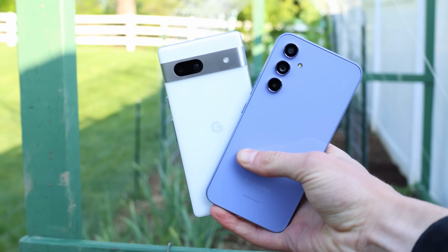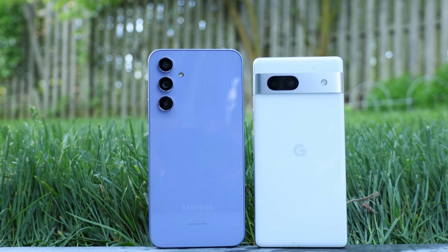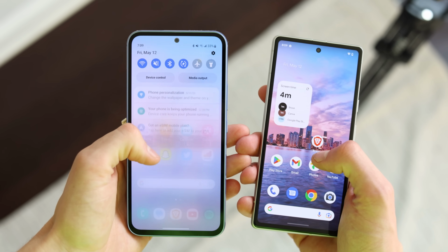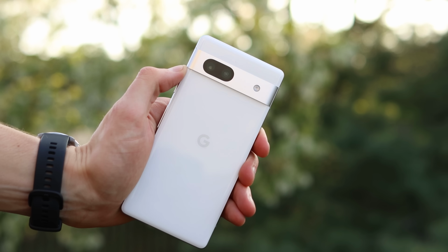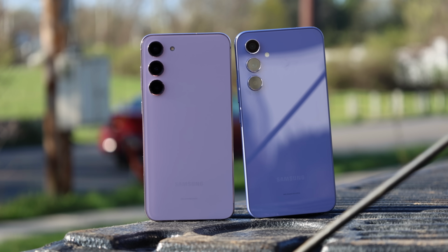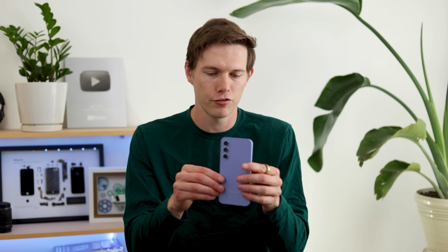Now I want to start off with the design of these. First of all, they are both IP67 water resistant, which is fantastic. Again, that's a flagship quality that until very recently, we really didn't see in mid-range phones. The A54 is a little bit taller, very slightly heavier, but that's mostly related to having a larger display and a larger battery. When you're actually holding the phones, you'll notice the Pixel feels a little slimmer because it has more of a rounded edge on the back, whereas the Galaxy tends to be boxier, matching the aesthetic and design of the flagships, the S23, S23 Ultra, that whole lineup.